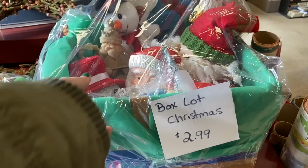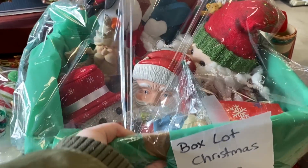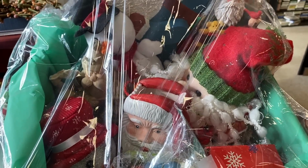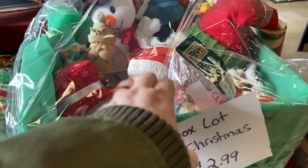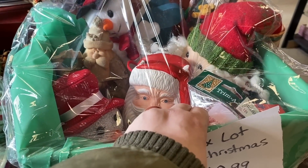This is one thing I enjoy about this thrift store. They're always putting things together such as this. It's just kind of like a grab bag that you can see a little bit through, and a fantastic price at only $2.99.